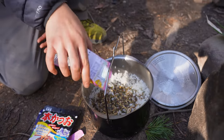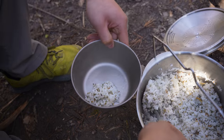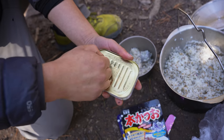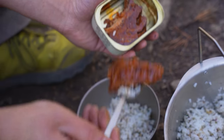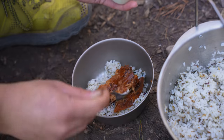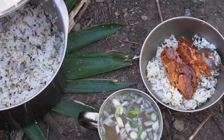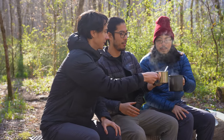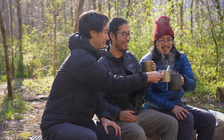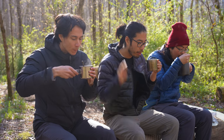Yeah, one is probably enough. To go with the rice, we had some delicious Chinese-style canned fish. With our breakfast spread complete, it was time to dig in. All right, thank you, Andrew, for a great breakfast idea. Enjoy. Oh, man, that is so good. Wow.